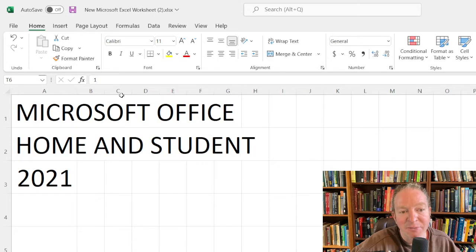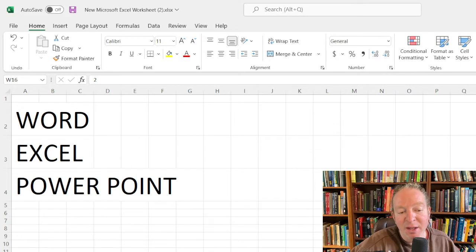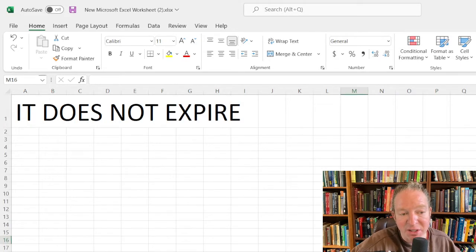Again, this one is Office Home and Student 2021, and you get 3 things. The reason I bought this one, other than the fact that I needed Excel, is because this one does not expire. I want to emphasize that, okay? That's a big deal, because I had the option to renew my subscription to 365. I'm pretty sure I could have done that, but I thought, no. I want something that I don't have to renew. I want to be able to access Excel forever. So I went online and I got this.